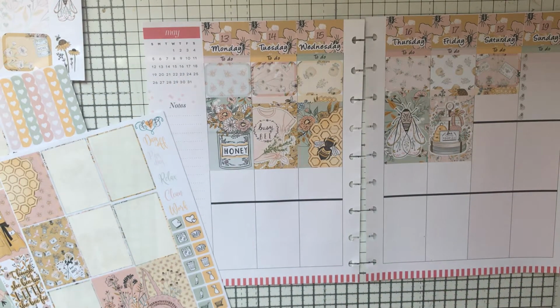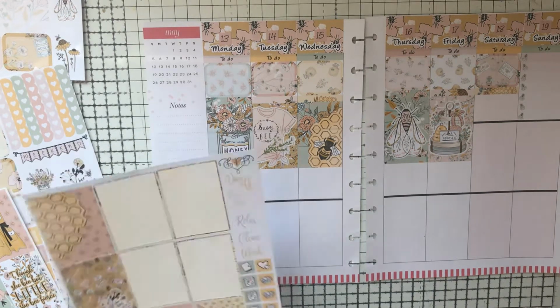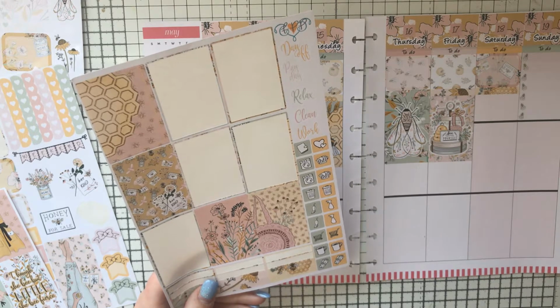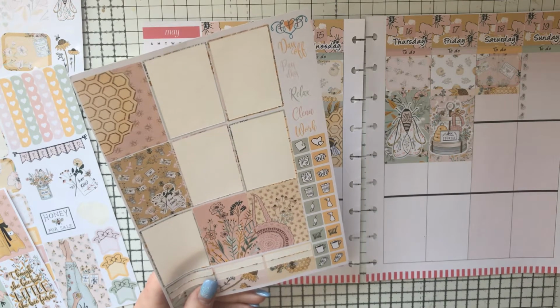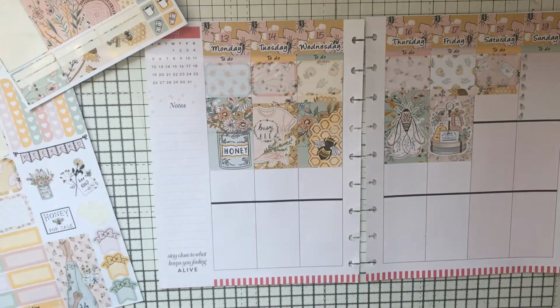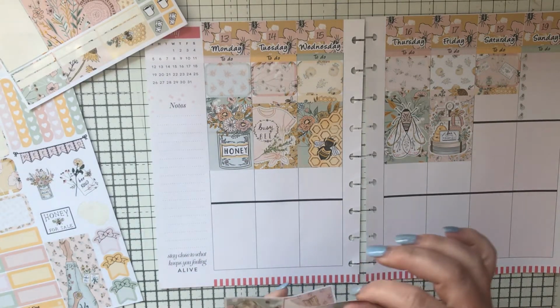And then I need to decide what I'm going to put on Saturday, which there's rather a lot of choice. And I think I'm going to go for the apron.